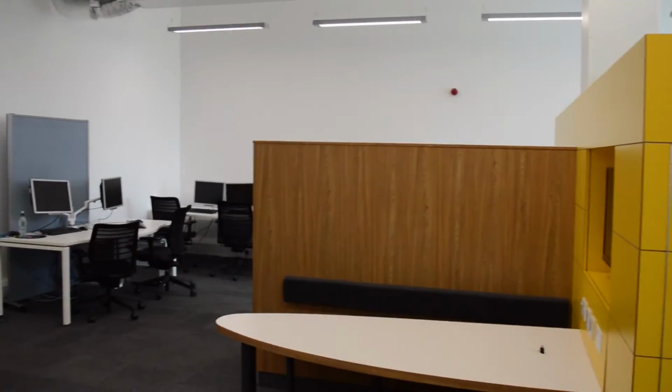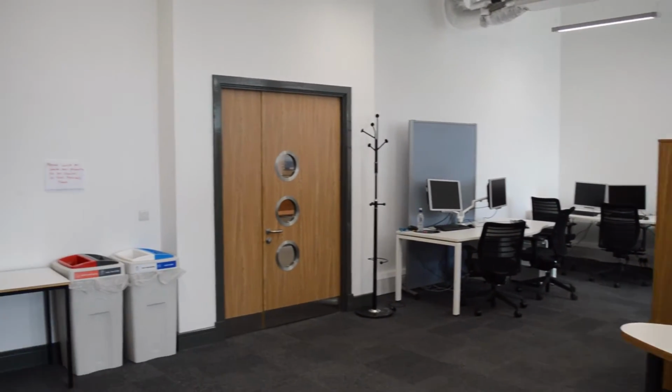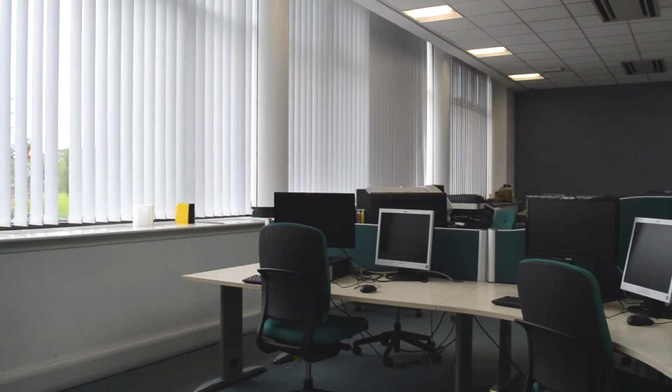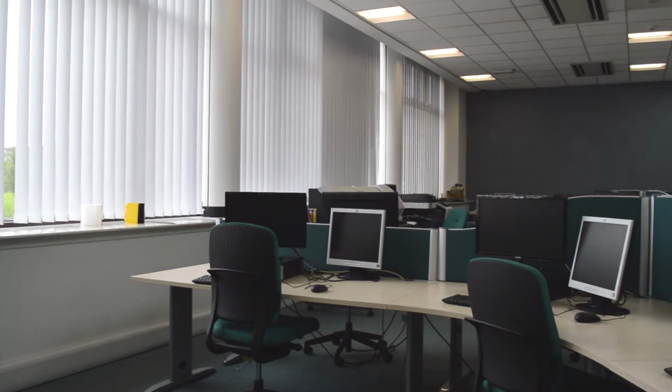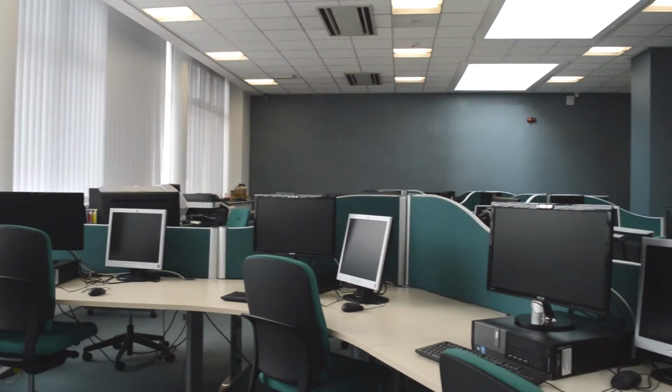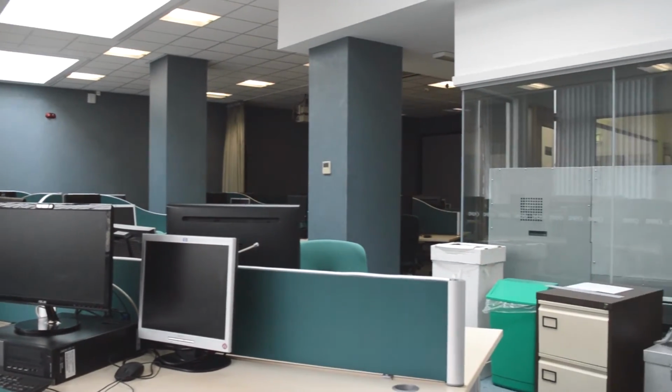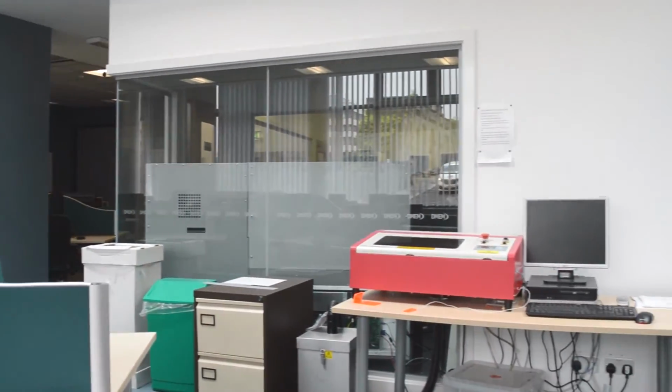This is the MSc workspace. And in here, we have the facilities for ad hoc group meetings, for individual study, and access to the university computer network, and importantly, a number of bookable meeting areas. This is our digital design studio, where students have open access to CAD, CAM and simulation software that allows them to refine their designs for individual and group projects.